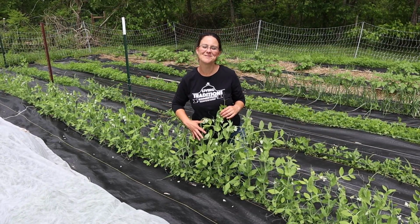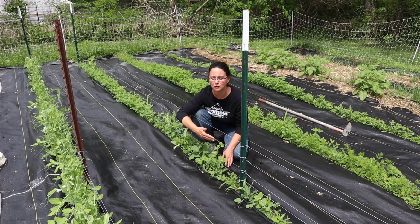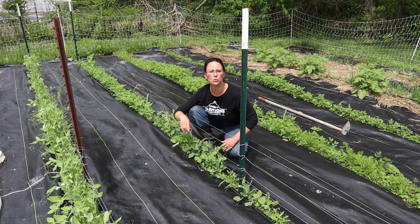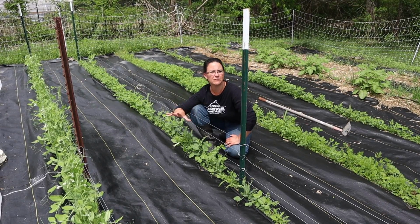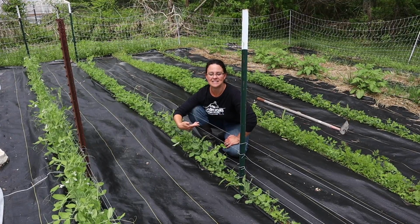This row is of our English peas, and these are little marvels. We did have to reseed these guys because only about 50% of them germinated initially, so some of them are a couple weeks behind the others.